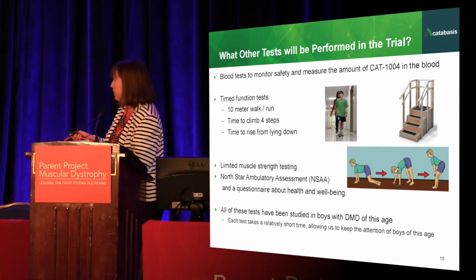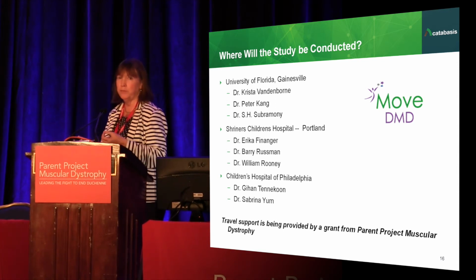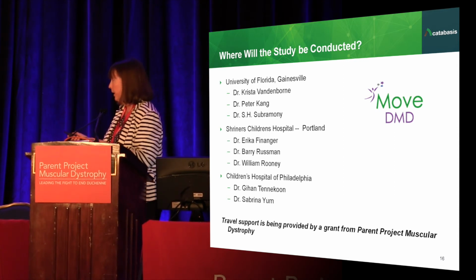And I should add that this study has been reviewed by the IRBs, it's been reviewed by FDA, who are extremely helpful to everybody in the DMD field. The study is going to be conducted at the imaging DMD sites in Florida, Oregon, and Philadelphia. And PPMD has graciously provided a grant for travel to assist families to be able to come and to stay overnight at the sites when the trial is taking place.